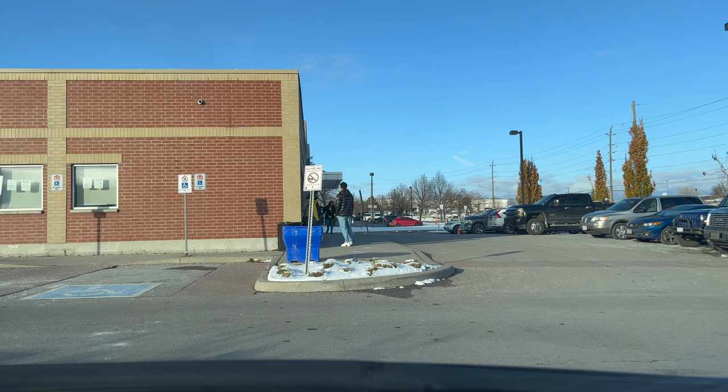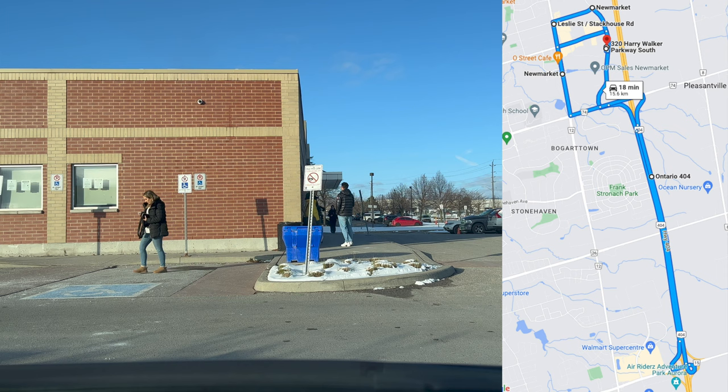Today I am at Newmarket and we are going to do the modified G drive test route for 2022. Now there are multiple options. The one route is where they will take us south on Highway 404 towards Aurora, and this route is approximately 15 to 16 kilometers, which is the longest route.